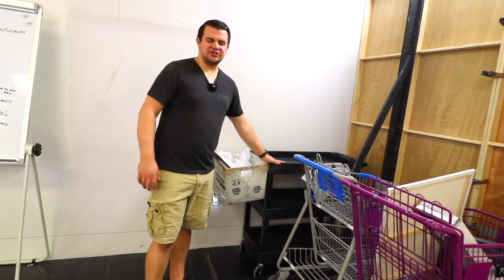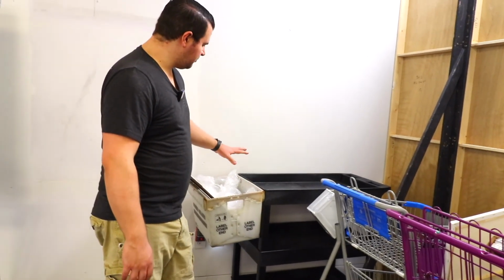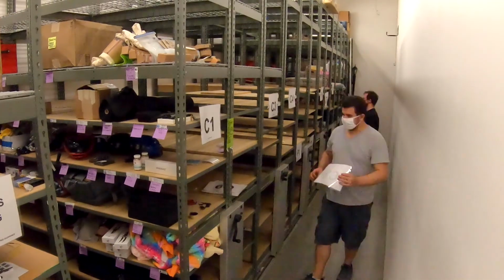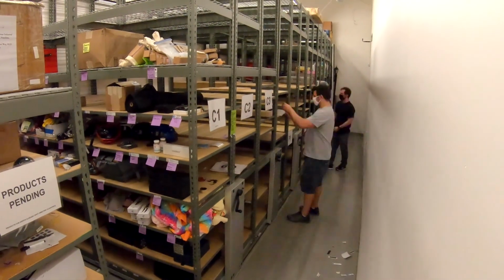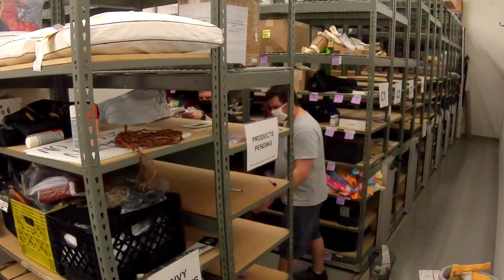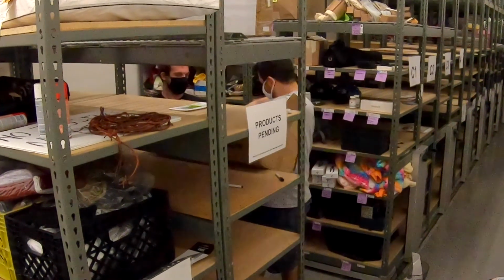So this is for our accounts manager. This is his cart for all the incoming and outgoing products. We have product go back. So that means once we're done filming with a product on a shoot day, we just put it back here, and then our accounts manager puts it back in our warehouse area for storage just in case we need to use it again for maybe another shoot or we need to do reshoots.